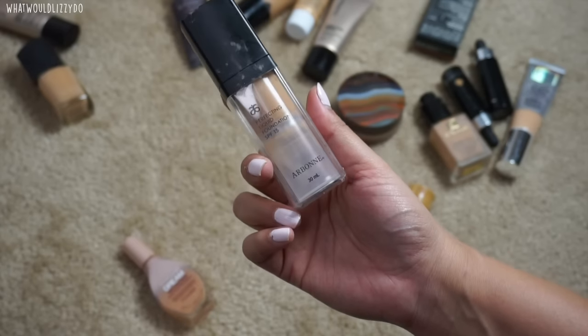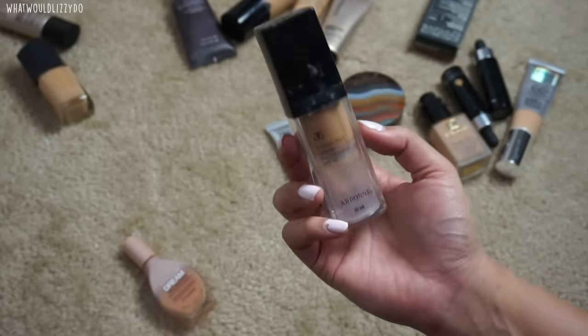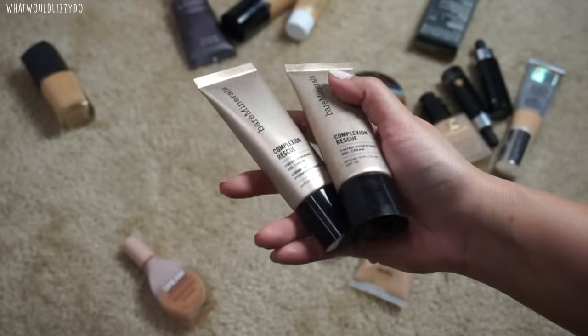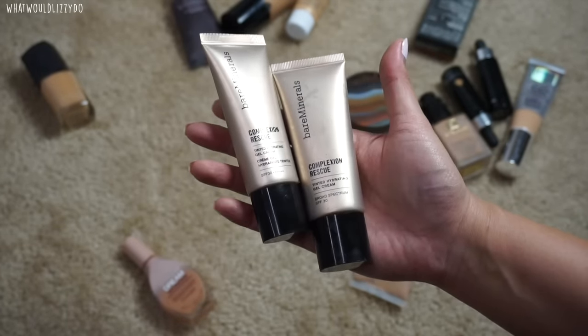This Arbonne foundation is actually really good, and this one's in golden beige, and I'm going to keep it. This is awesome. There's a lot of good Arbonne and Avon out there. So this is my Bare Minerals Complexion Rescue. This is a tinted hydrating gel cream. It's super light for every single day.